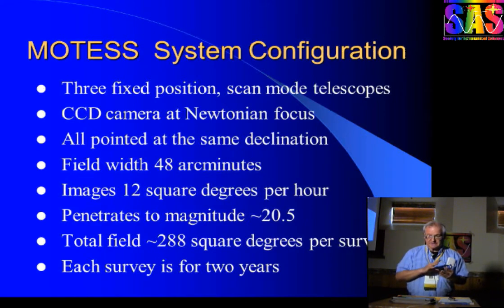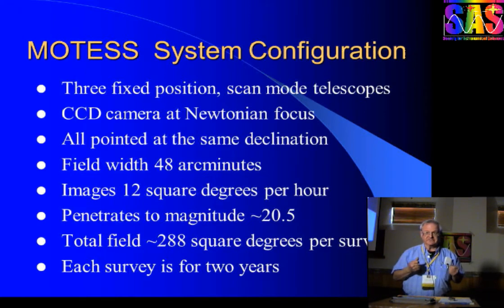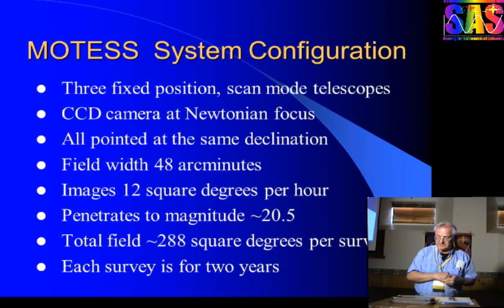The instrument penetrates down to about magnitude 20.5. The total field of view in the course of a year is 288 square degrees. That's the entire circle around the sky. The imagery data was archived, the idea being that after you've looked for the asteroids, the moving stuff, you could then use the images for looking for variable stars, who knows, whatever else. It serves as a nice record of what appeared in the sky during that period of time.